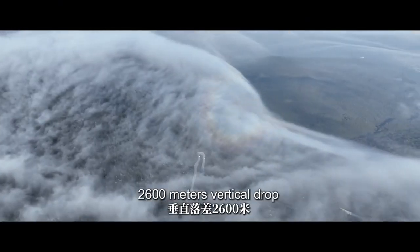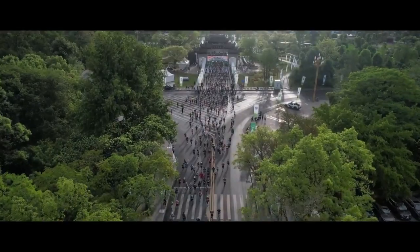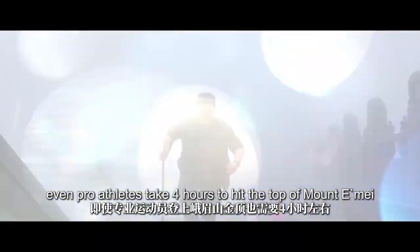27 kilometers the pass and 2,600 meters vertical jump. Even pro athletes take 4 hours to reach the top of Mount 𝐂𝐸𝐿.